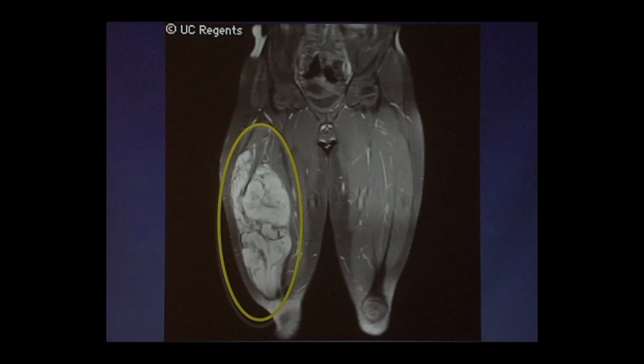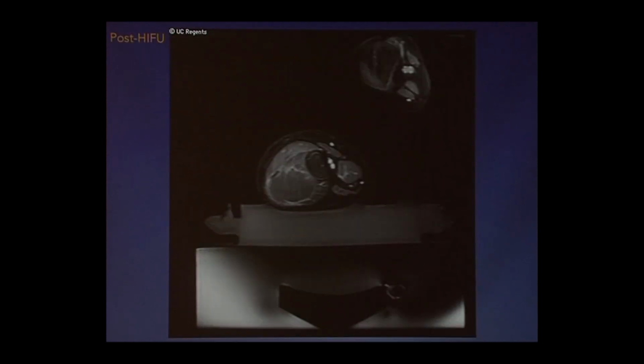Because he had had all these other treatments and none of them seemed to really be working, he was referred to me for evaluation for high-intensity focused ultrasound. And he seemed like a really good candidate, so we moved forward and we did a treatment. I just want to show you some of the images that we acquired immediately following the treatment.